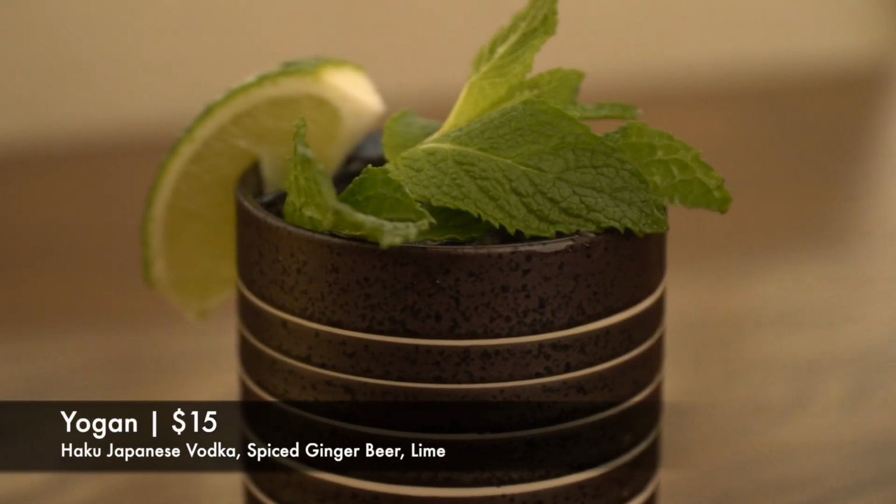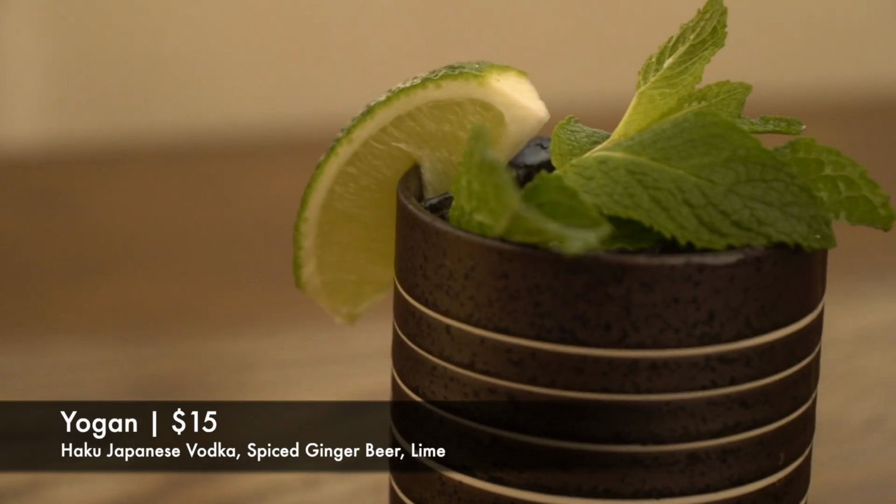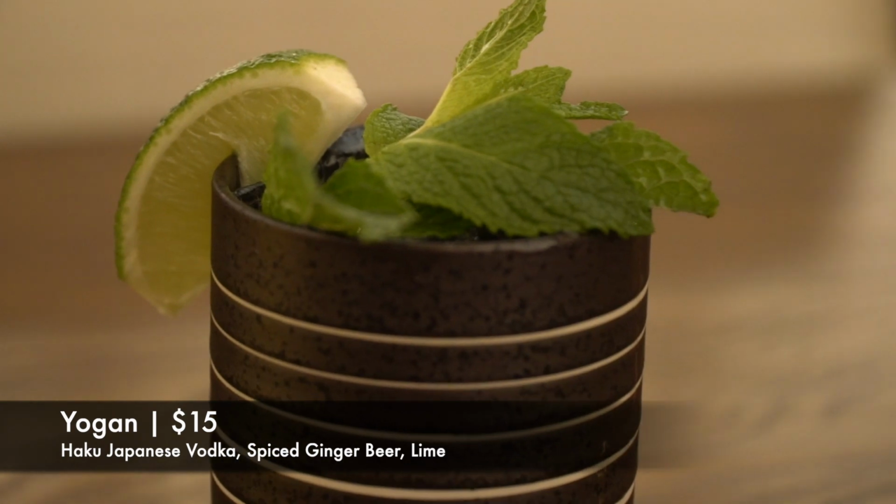As Steve mentioned, we're starting with cocktails, and I decided to order the Yogan. This is Haku Japanese vodka, spiced ginger beer, and lime. Now, the way it was described, it's almost kind of like a mule. Let's find out. Oh yeah, it's very much like a mule, very light, very refreshing. This is a great way to start the evening.